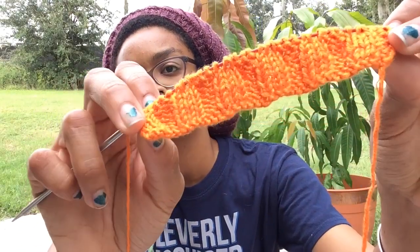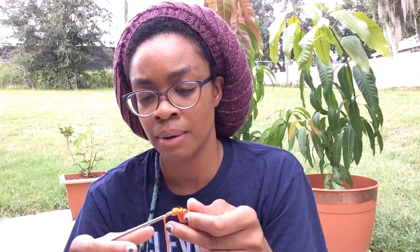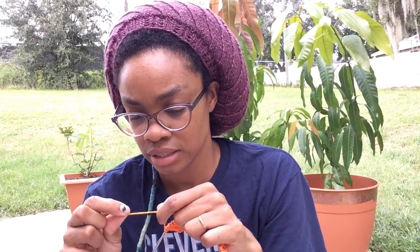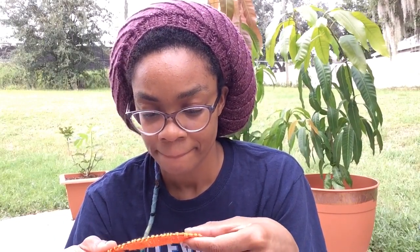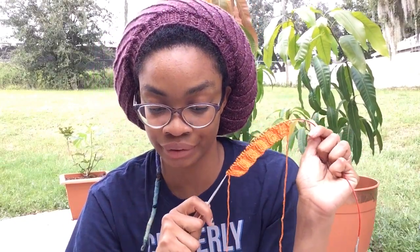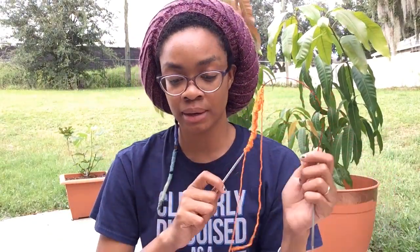But that's how the yarn is knitting up. It has a really nice shine and smoothness to it. Looking at how it's plied, I have a feeling that as I'm working on it, it might get a little bit splitty, but hopefully that won't happen. But I like it so far. This is all I've knit with this particular yarn. And I will keep you guys up to date on how I like working with the La Mia bamboo.